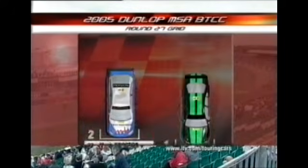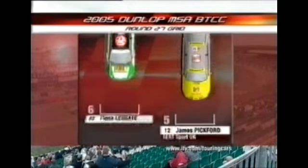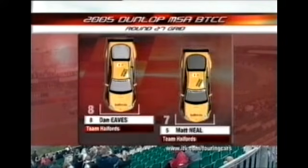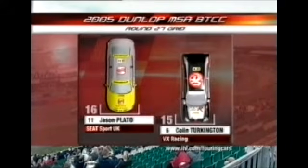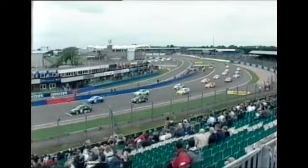It's Collard and Proctor on the front row. The second row, Tom Chilton and Richard Williams in the Lexus, and his mate Jenson Button here is cheering him on. James Pickford and Fiona Leggett are there on the third row. Matt Neal and Dan Eves on row number four. Row five, Gavin Smith and Luke Hines, who's now inherited that win earlier. Ian Curley and Gareth Howell. Ivan Muller and James Kay on row number seven. And then as we get to the back, it's Turkington and Plato. And that's how they line up then for this race at Silverstone.